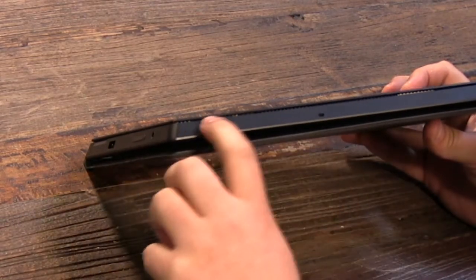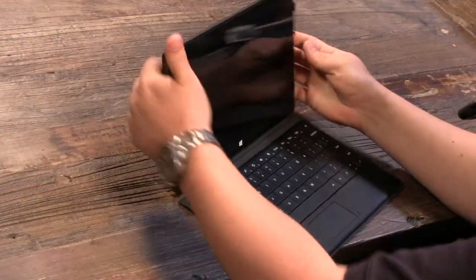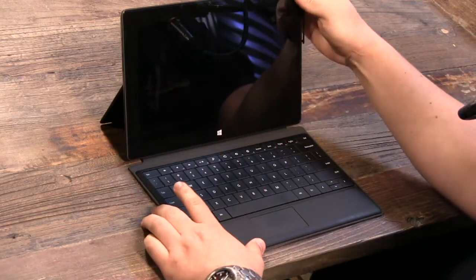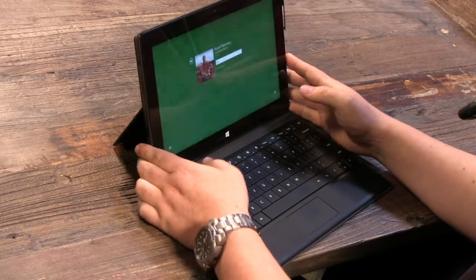One of the complaints people had about the Surface RT was that it wasn't too snappy. How does the Surface Pro feel? That's an i5? This is an i5. It's very snappy. And the benefit is that you're going to be able to run full Windows applications on it. So that's why you get it, for desktop compatibility.